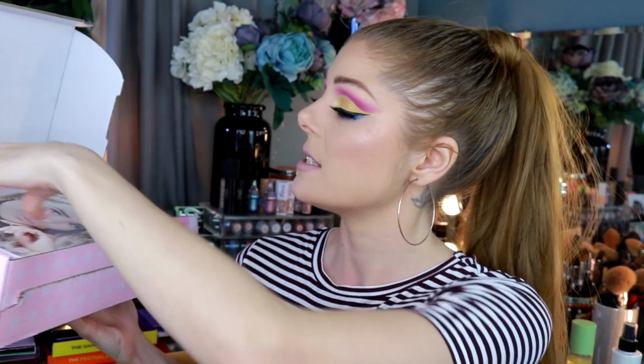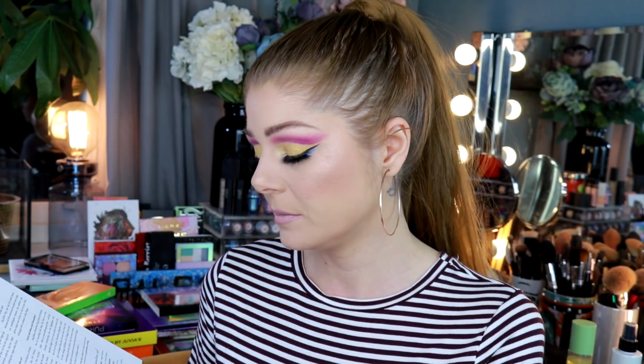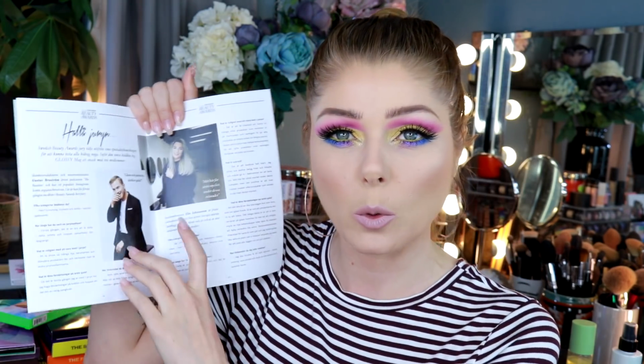So when I open the box, I see that there's a magazine. Huh, that's cool. It's a Glossy magazine, number 4, 2018. This is Swedish blogger Kissy Alexandra Nilsson. I've never followed her blog because she used to have like this very preteen blog, and I never followed that. Also, oh, here she is. I guess she grew up a bit. Good for her. So yeah, this is cool. Oh, this is actually about the Swedish Beauty Awards, the one that I went to.